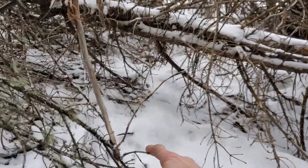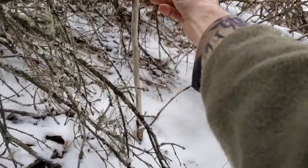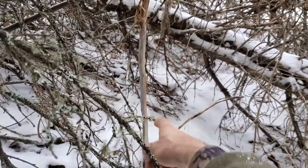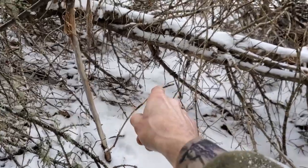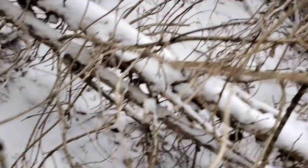And then past here. Oh, hey, look at this. Isn't that curious? Oh, that's all been rubbed up. And the bark is all shredded there. Anyways, and then it went through. I'll have to go closer to see if it went under or hopped over. Let's see.